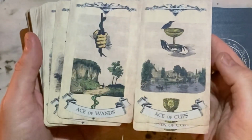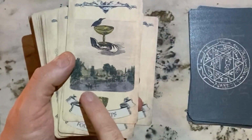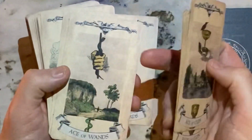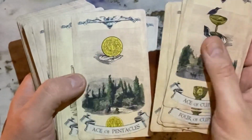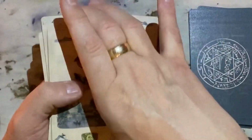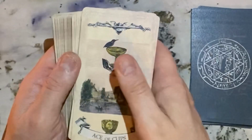Each of the aces I really like. They're very much in keeping with the RWS, but they're very scenic. Here you can see a boat with people on the boat, because it's a watery scene, because it's Ace of Cups. Here, the Ace of Wands, we've got somebody setting off on this long journey. I just really, really love it. Same here with the garden and the steps and everything for the Ace of Pentacles. So the aces, I think, are done really well.